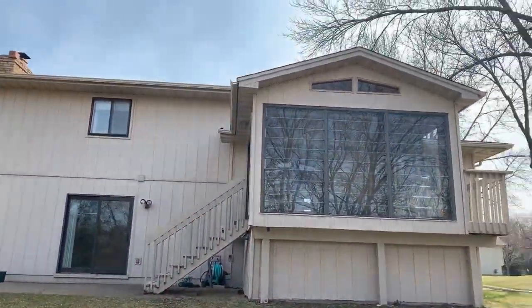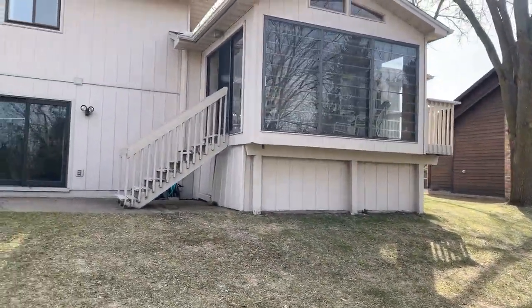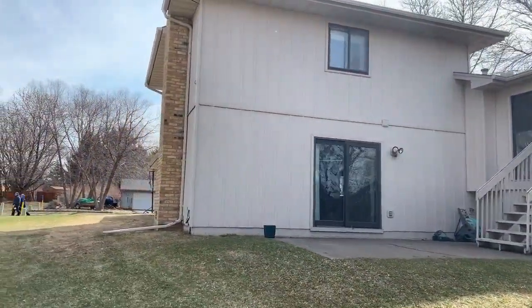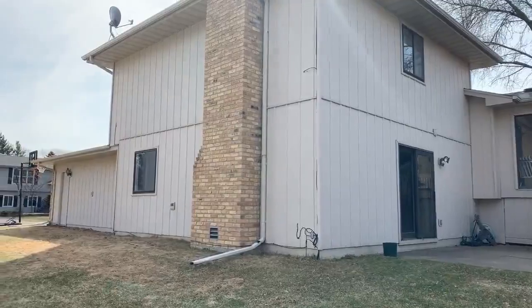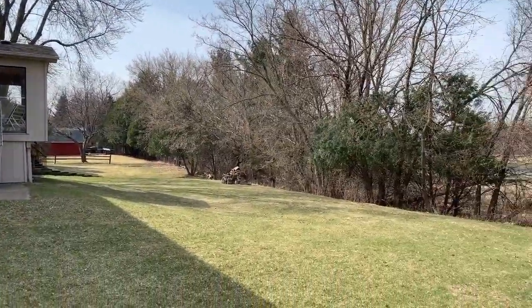So there's the porch with a side deck, maybe a place for the barbecue out there, and then stairs down to the patio that walks out from the family room. Wood burning fireplace, and you can see the vent feature on the bottom for drawing in air. A full brick fireplace on the outside too.